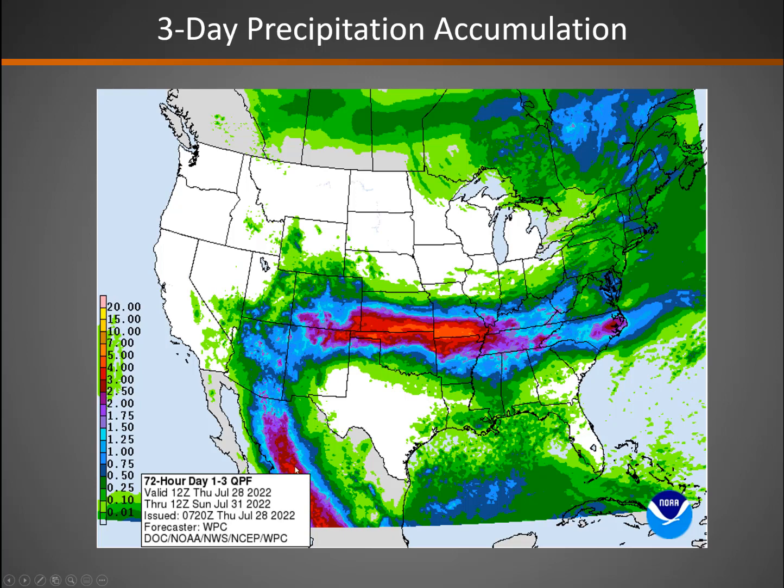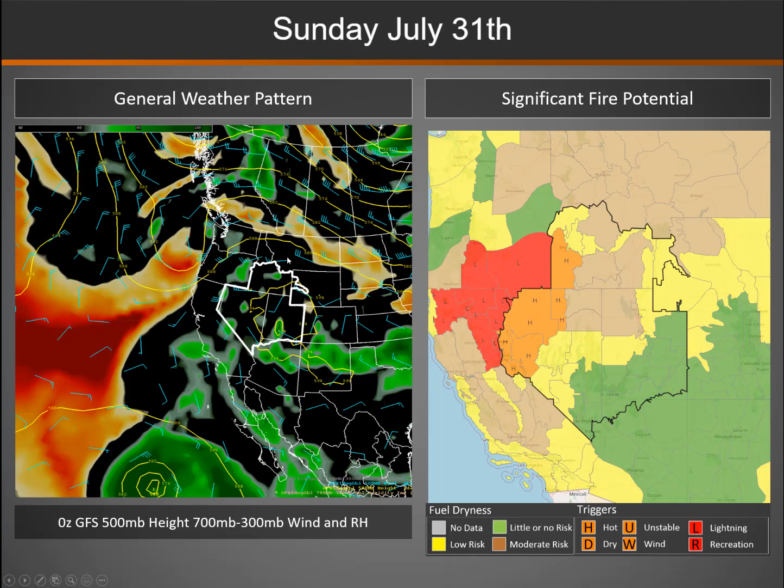3-day precipitation totals, you see that deep plume of monsoonal moisture, lots of stuff into Arizona and into southern Utah as well. These bluish shades, a half inch to an inch of precipitation, but these lighter shades of green, a couple of hundredths of an inch, maybe a tenth, that is producing that mixture of wet and dry.